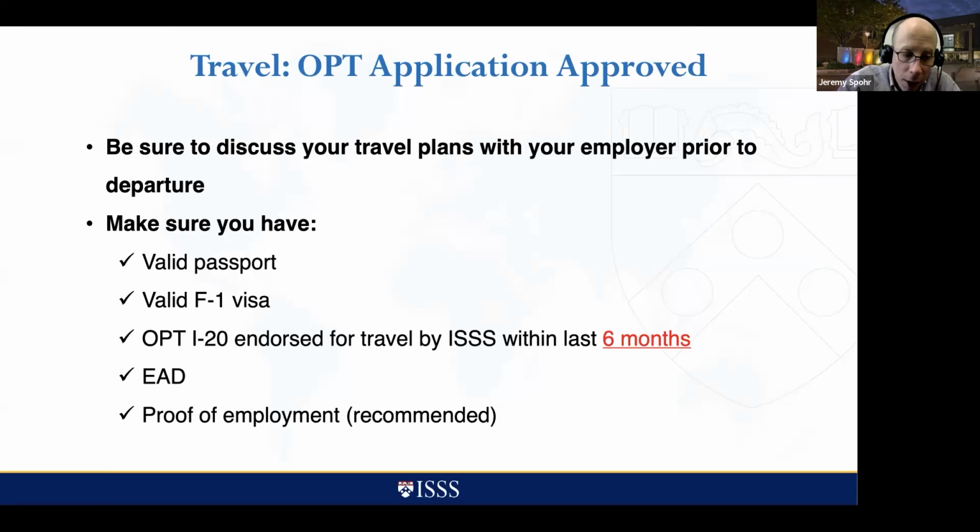Now note that when you're on OPT, your I-20 needs to be signed every 6 months. And it needs to also have your employer listed on your OPT I-20. And the dates of employment will be listed also. So for years, while you've been at Penn, we've been telling you, you have to get your I-20 signed every year, every 12 months. But now that you're on OPT, you need to get it signed every 6 months. So that's a change. So remember these things: valid passport, valid visa, OPT I-20, OPT card, and proof of employment. Those are the things to travel while you're on OPT or after May 20th and before you begin OPT.